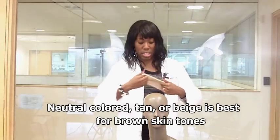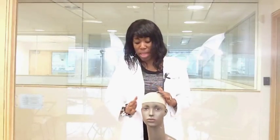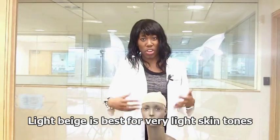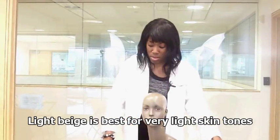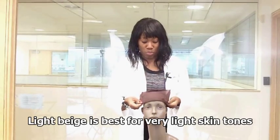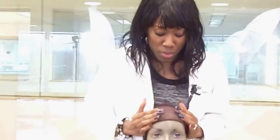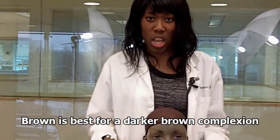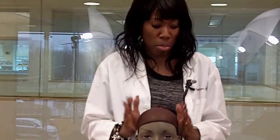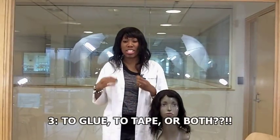The next color is more of a beige. And the beige will work for people that have fair complexions, fair skin tones. This is where the beige cap will come in place. The last one is the brown. Now, the brown is ideal for somebody that has a darker complexion. So ladies, we want to stay away from the black caps. Try to stick to a brown, a beige if you have a fair skin tone complexion, or this color can work for everyone.